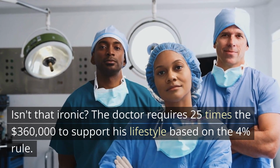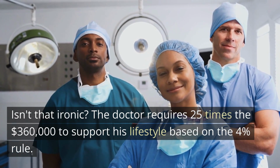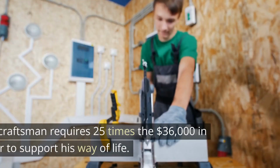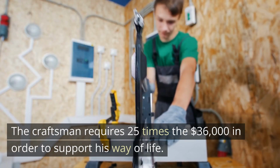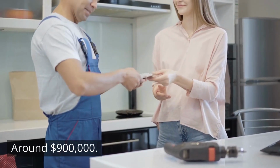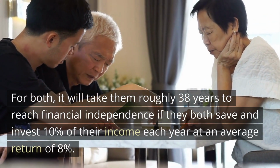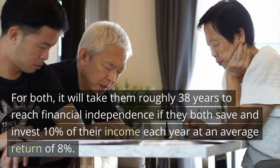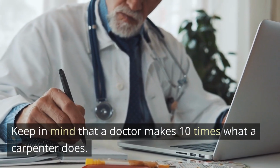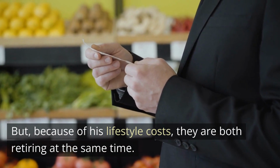Isn't that ironic? The doctor requires 25 times the $360,000 to support his lifestyle based on the 4% rule, around $9 million. The craftsman requires 25 times the $36,000 in order to support his way of life, around $900,000. For both, it will take them roughly 38 years to reach financial independence, if they both save and invest 10% of their income each year at an average return of 8%. Keep in mind that a doctor makes 10 times what a carpenter does. But because of his lifestyle costs, they are both retiring at the same time.